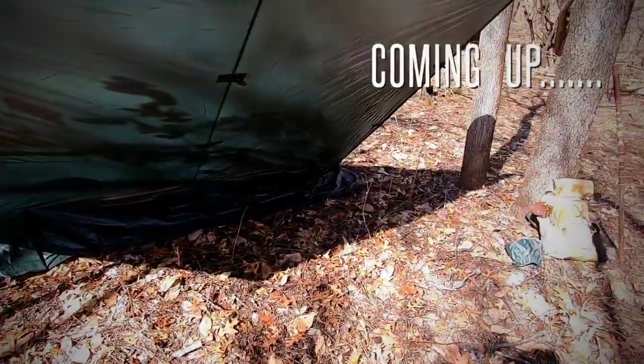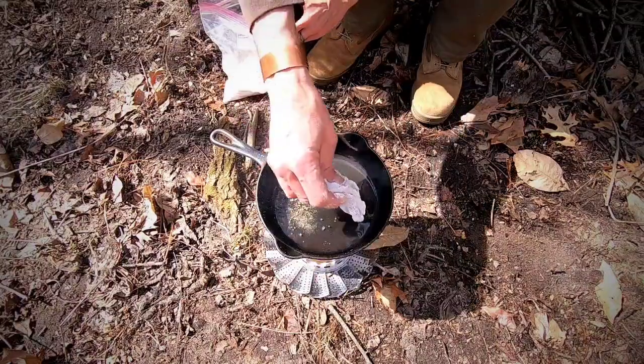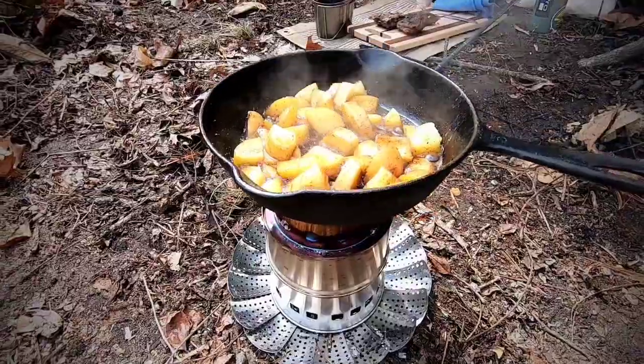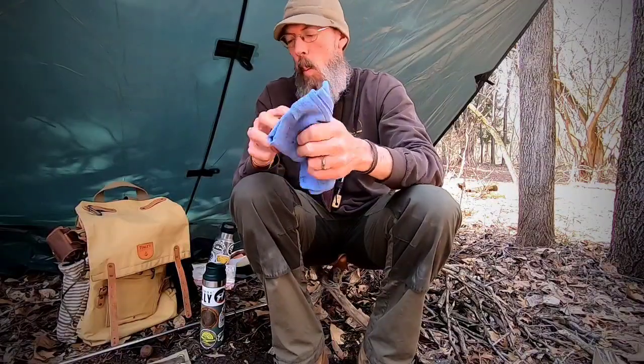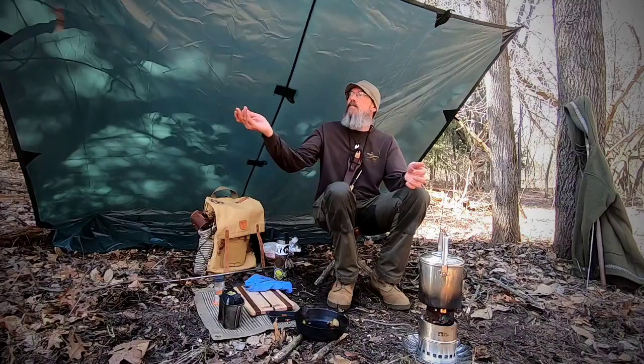Pretty basic bushcraft stuff. 7 minutes to throw together, but we're having muskrat. You ever had that? That's good stuff. Thank you, little critter.